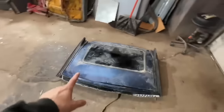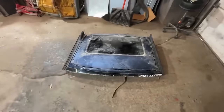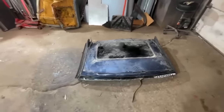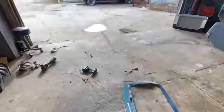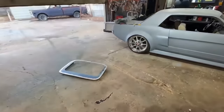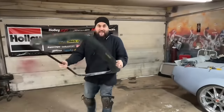I believe this was out of a Ford Explorer or something. I don't remember what it was, but it was some sort of an SUV, and it should work perfect, but I'm not 100% sure yet until I get it out. So let's go. A bigger pain in the ass than I thought.